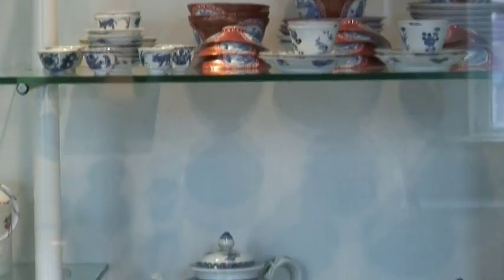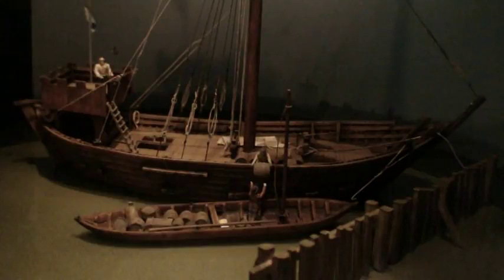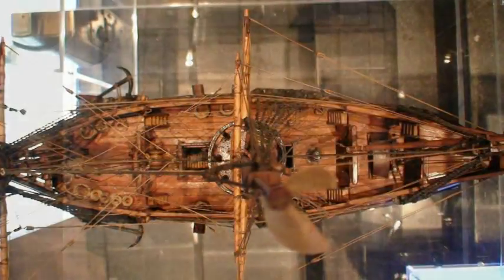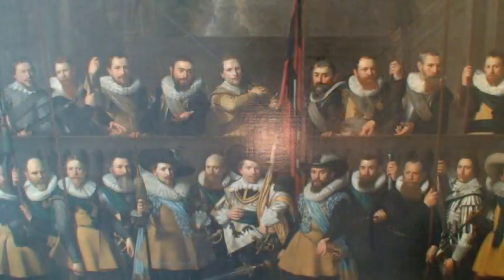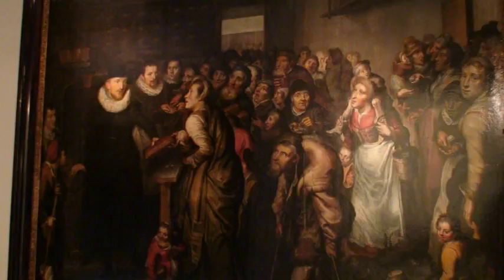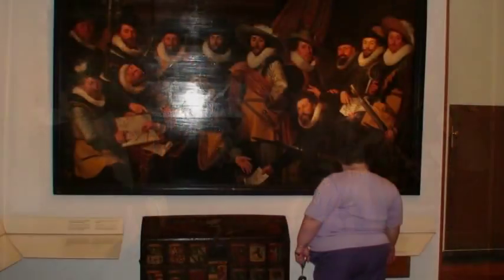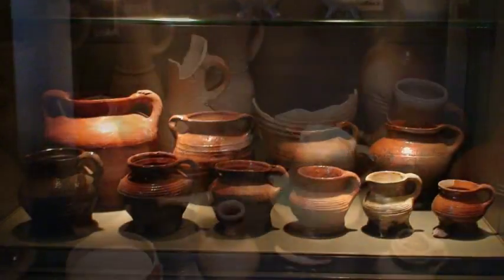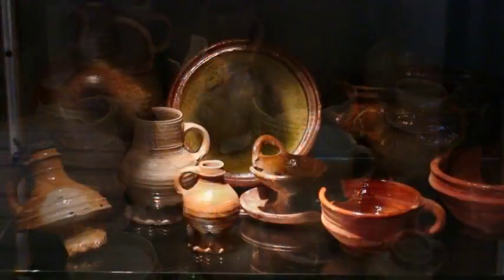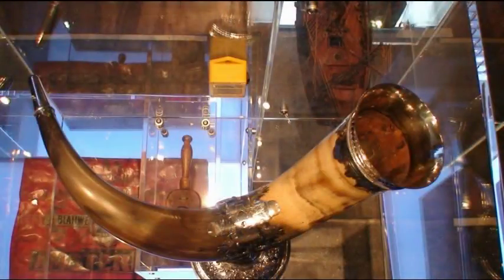Pottery has always been a big part of the Dutch. And so since shipping has been so important, we have many boat models, and there's large galleries of the Civil Guard and of the orphanage. This is a picture of the first trip to the East Indies. And excavations in the canals find all sorts of pottery. And thousands of clay pipes, for the Dutch really like their smoking, and all sorts of other ornamental things.